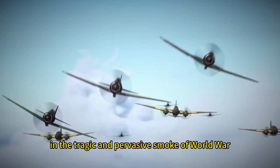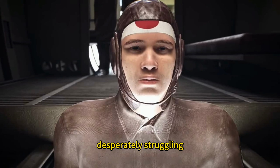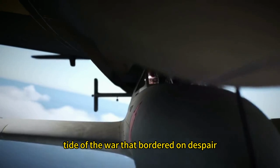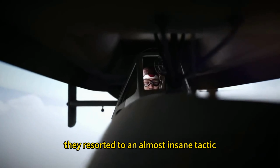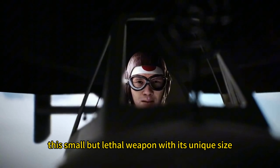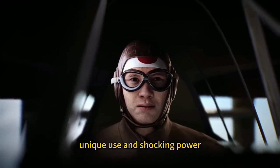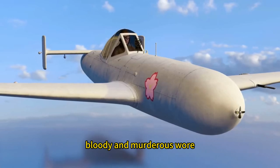In the tragic and pervasive smoke of World War II, Japan was mired in the bottomless quagmire of war, desperately trying to turn the tide of the war that bordered on despair. In a desperate gamble, they resorted to an almost insane tactic: the Sakura missile. This small but lethal weapon, with its unique size, unique use and shocking power, has left an indelible mark on the history of the bloody and murderous war.